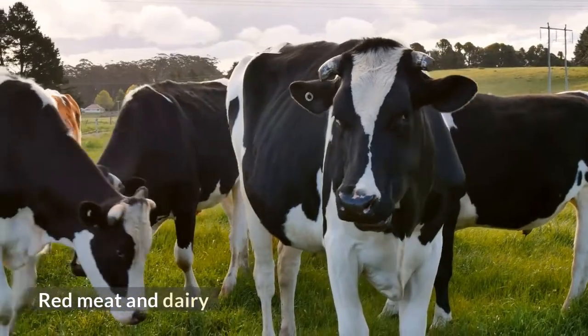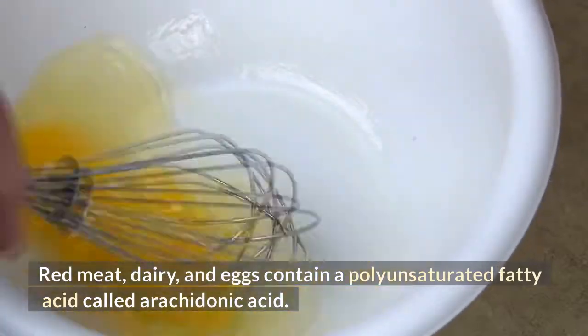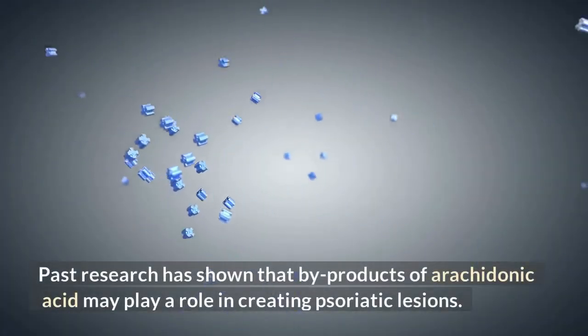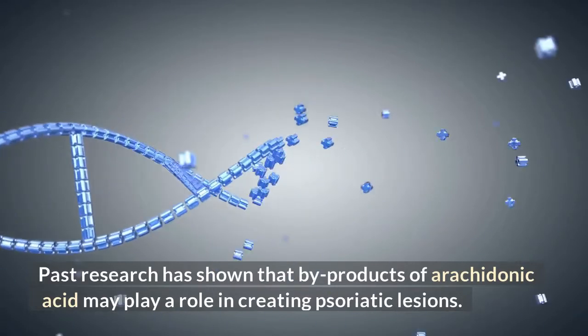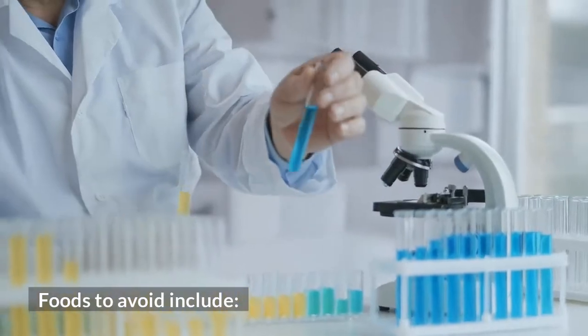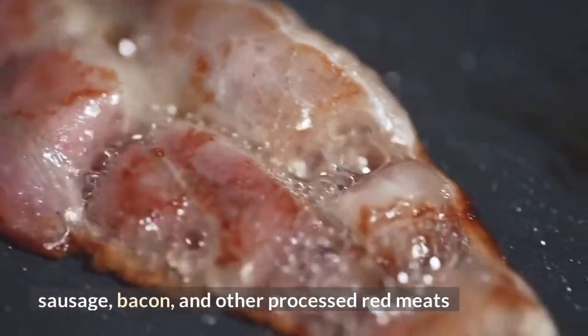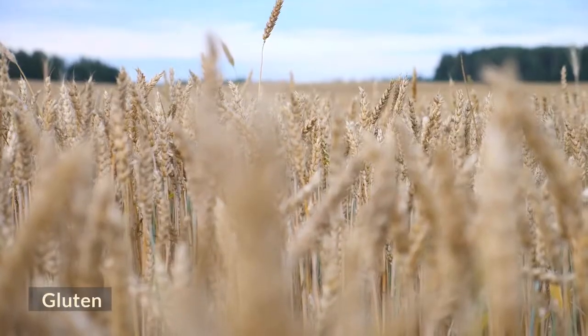Inflammation in the immune system response can lead to a flare-up. Red meat and dairy. Red meat, dairy, and eggs contain a polyunsaturated fatty acid called arachidonic acid. Past research has shown that byproducts of arachidonic acid may play a role in creating psoriatic lesions. Foods to avoid include red meat, especially beef, sausage, bacon, and other processed red meats, and eggs and egg dishes.